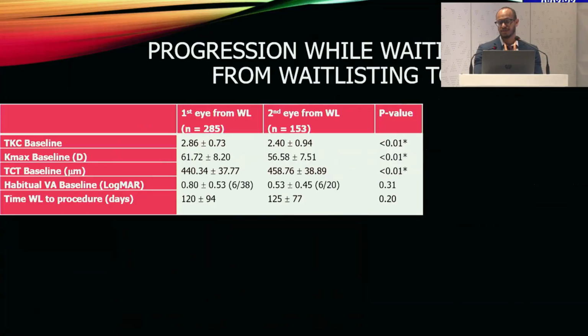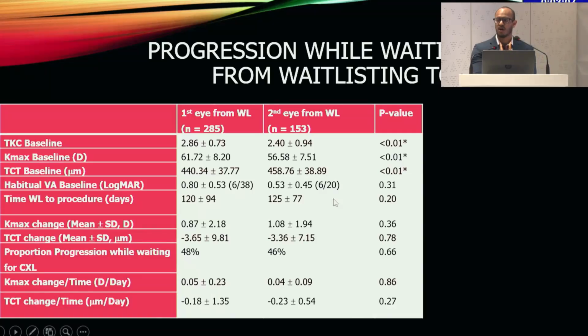And you look at these patients that did have the second eye cross-linked. Of course, at baseline, the parameters are going to reflect the protocol, which is the worst eye first. So the second eye had lower disease severity. The waiting time from waitlist to procedure was similar, about 4 months, 120 days in both groups. We'll look at how much the condition progressed while they were waiting. They actually progressed by a similar amount during this waiting period.